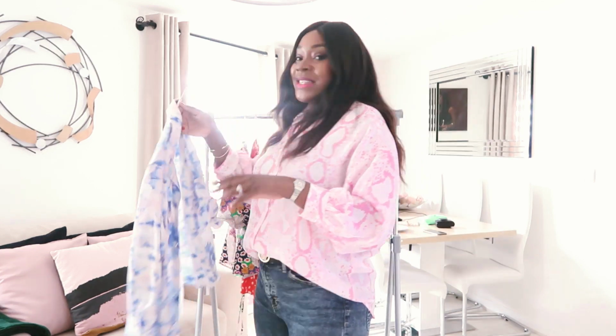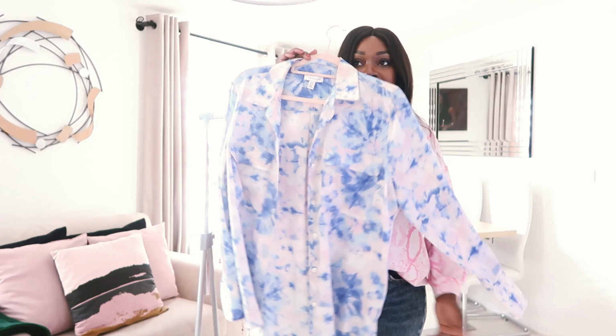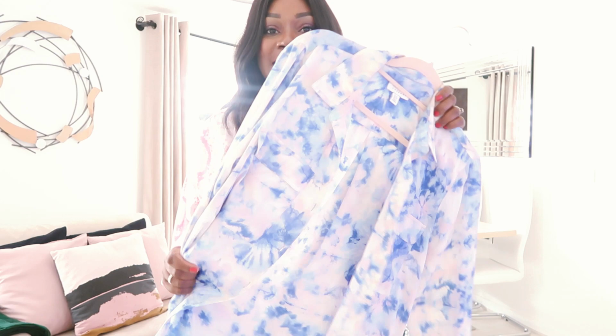So that leads me on to this other shirt. You would have seen me wearing this shirt in Sicily. Oh, actually I wore this shirt the other day. I will insert clips of myself wearing these items, or show you pictures. So this is a tie-dye shirt. It's very similar to this in terms of the material. It's like a silky material.